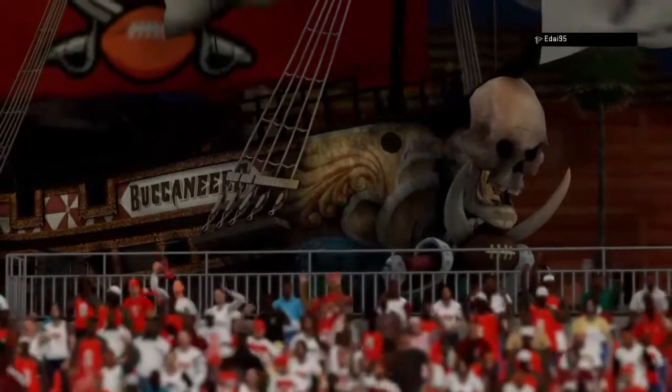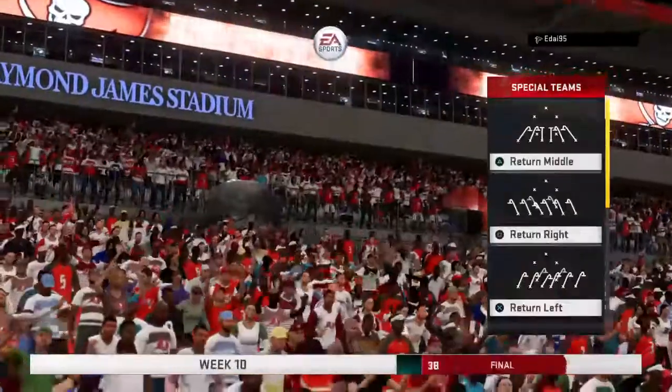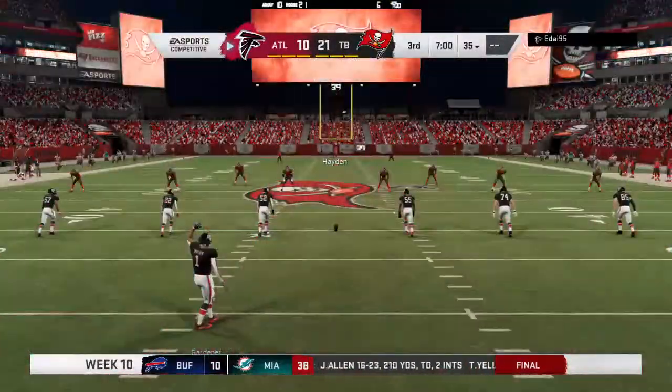So we have reached halftime here in an 11-point contest. As we toss it an hour or so east of here to Orlando, it's Jonathan Coachman with our EA Sports Halftime Report.